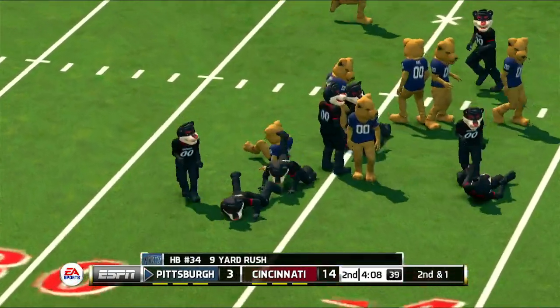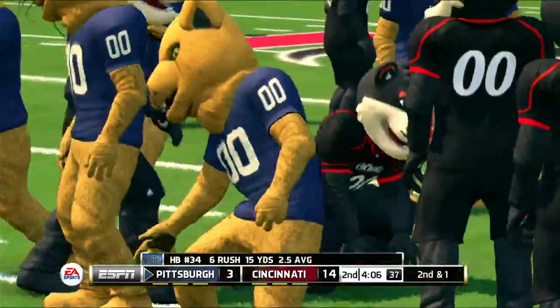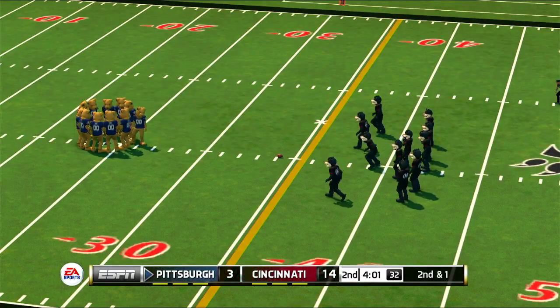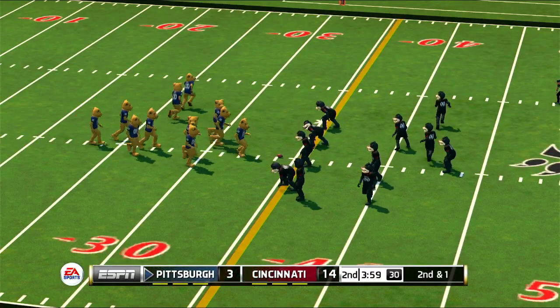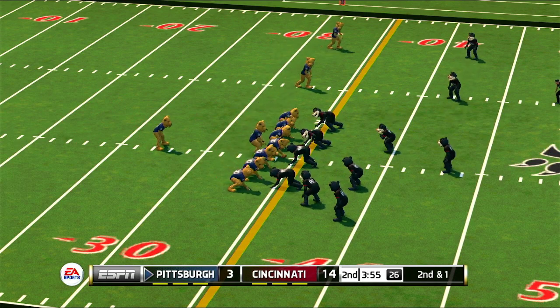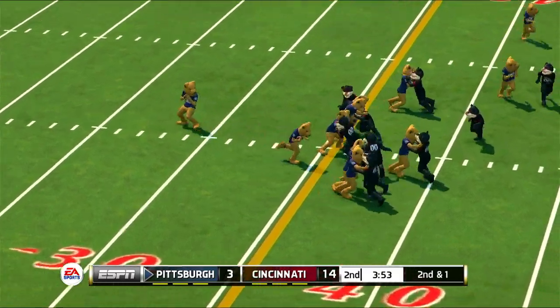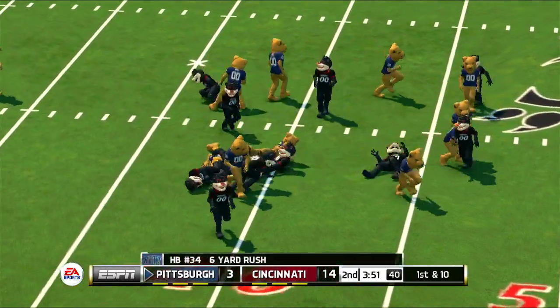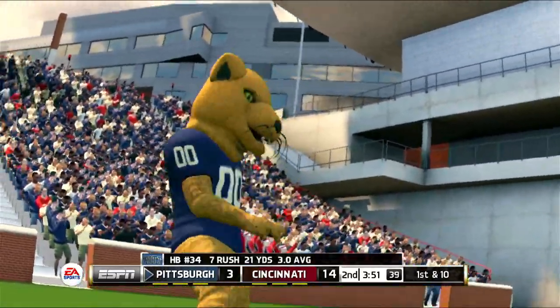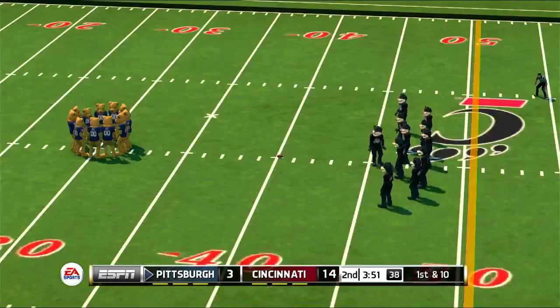Makes it to the 34. That brings up second and one. Short yardage situation here. It's second down and one. Nice run up the middle. That's good enough to pick up the first down. And that shows you why he's such a weapon as a ball carrier. Good gain for the offense.